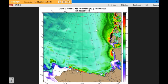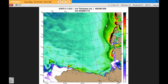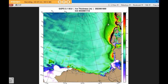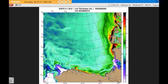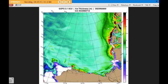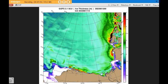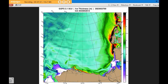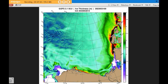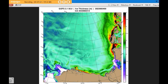So we're starting to see a big change in the thickness here along this Canada coastline. This green is breaking up, and see how it pulls away from the coastline and breaks up and then slides back over. And you can also see the ice moving out, moving through those tributaries. So there's that.